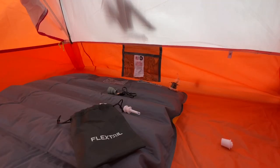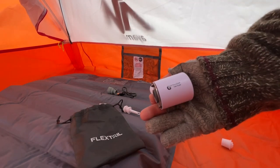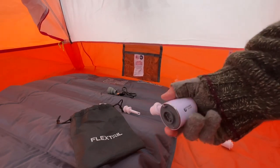Well, while I love my ZOOOBELIVES sleeping pad, it's insulated, it's comfortable, it's really thick and nice, and it's really neat that they have a built-in inflation pump in it that you use with your hand. But I got this little air pump called Flextail. So I've been wanting to try this out, and yeah, we're going to give it a shot.